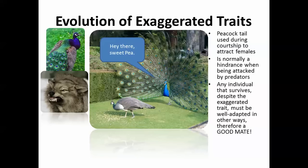aren't killing them off. They still exist, so they must be well adapted in other ways, and so therefore they make a good mate. And as long as evolution and natural selection doesn't eliminate this trait, it stays, and so it becomes an attractive trait. So go ahead, stand close to your screen, and you can try your own peacocking effects for this.